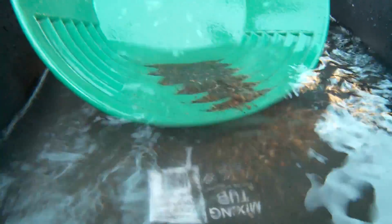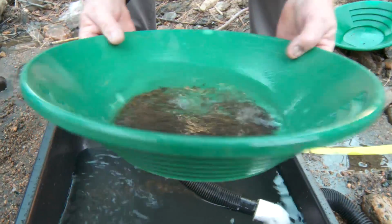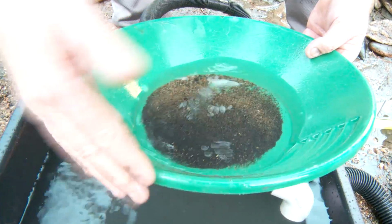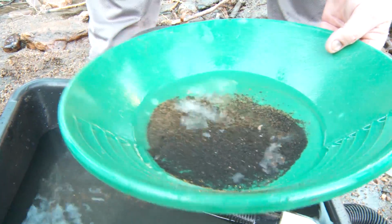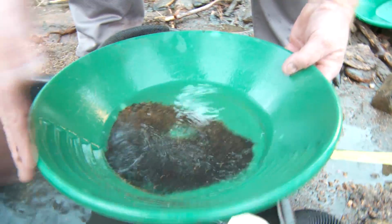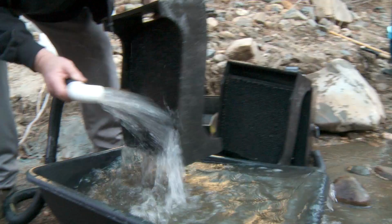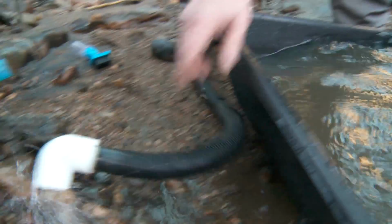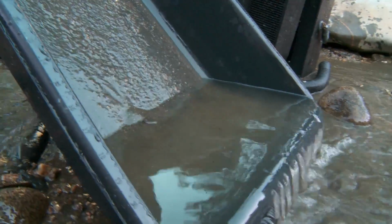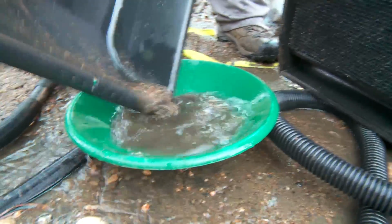There's our black sand. I'm already seeing a little bit of gold in there. Let's roll it back. And there's our gold. Now look at that. That's quite a bit of gold just in the top part there. All right, let's keep going. All you have in there is the heaviest of the heavies and some residual sand that still stayed in there.